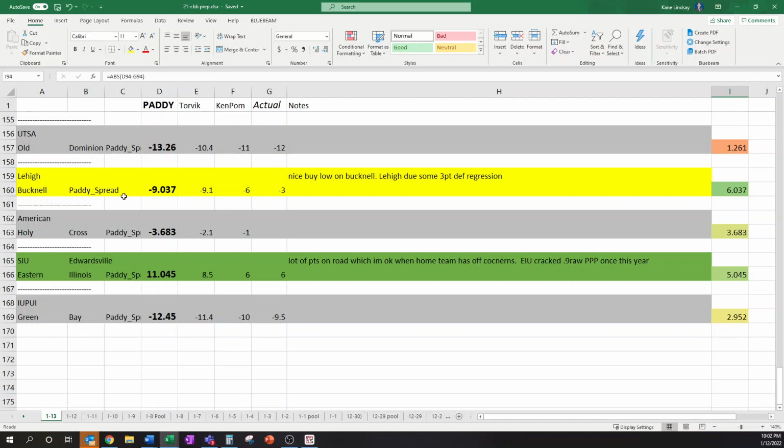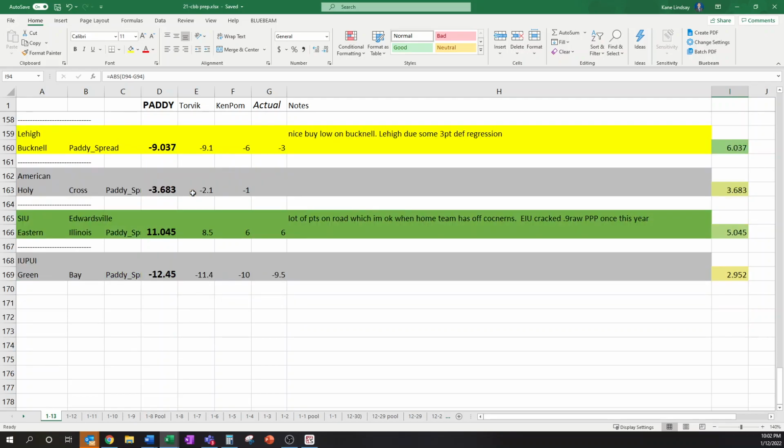Lehigh and Bucknell. This feels like a buy low on Bucknell. I think they're turning the corner a little bit. Awful record, but data-wise, not too bad. And I think Lehigh is due some 3-point defensive regression. So line's 3. I've got 9. KenPom's got 6. We're going to just try and catch some closing line value and hope we're right.